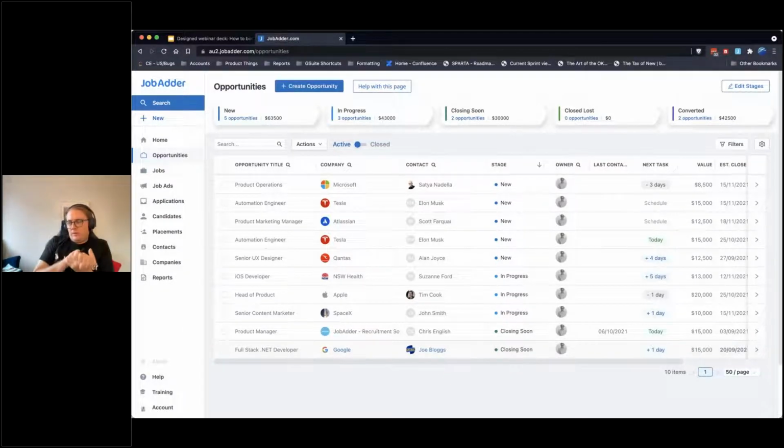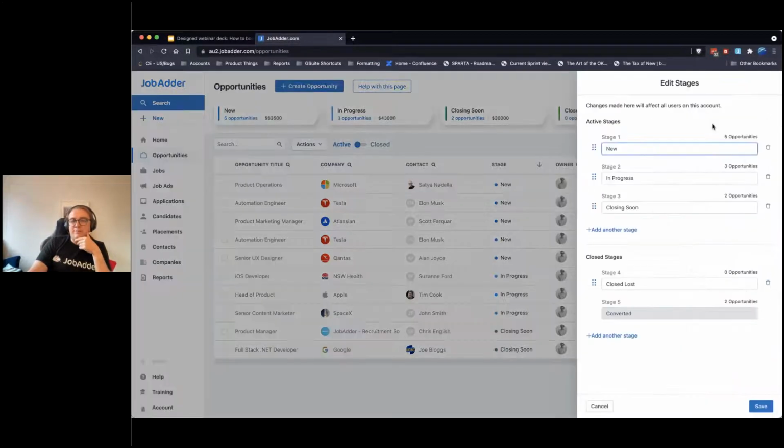Now, looking at that last slide where we were talking about the ability to see the overall health of your pipeline. Along the top here are all the different stages in the particular workflow that I've created. You can change this if you want to. We've got an edit stages button over here, and only admin users can do it, but it lets you shuffle things around and customize it so it fits what you need.